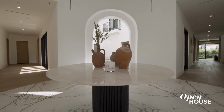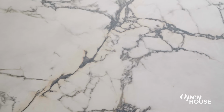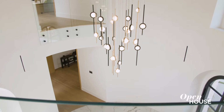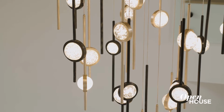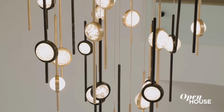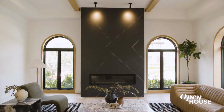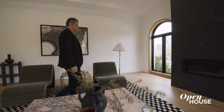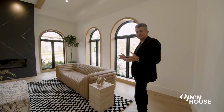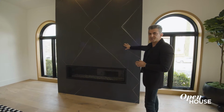This entry is absolutely stunning. 40-foot ceilings, beautiful honed marble flooring, book matched to perfection. And when you look up, you see this magnificent lighting art piece. It's like water and air encapsulated in these beautiful ornaments for the rest of time. And from here, we enter into this gorgeous formal living room. A beautiful space where you can gather, enjoy the fireplace, enjoy the natural light, and be seen. And the focal point of this room is this fireplace with this floor-to-ceiling, custom stone, just an incredible piece of art.